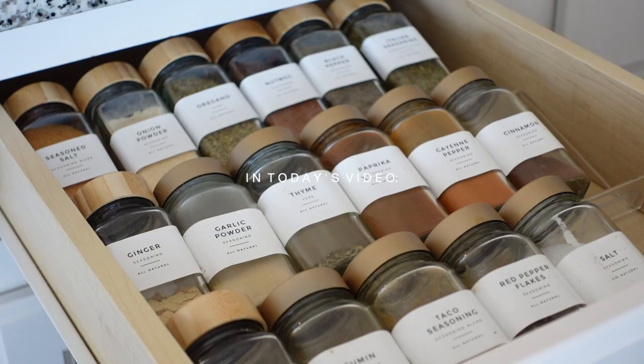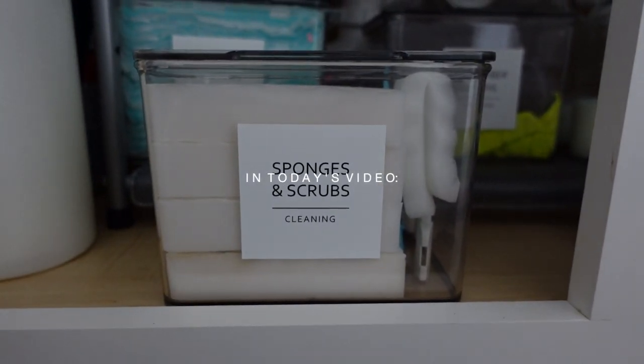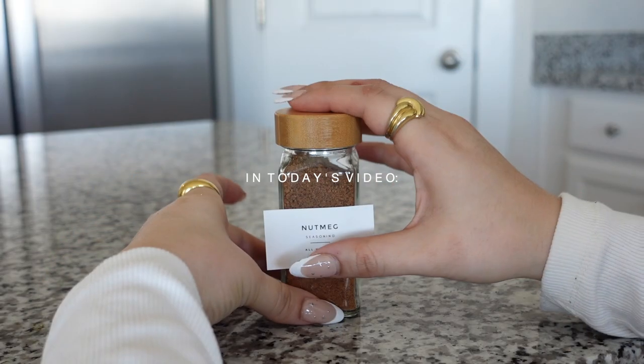Getting my life together. I put the sponges and scrubs in here. We're on a roll today.